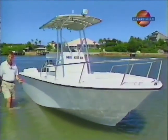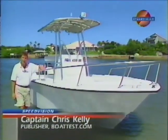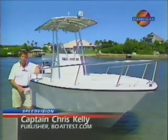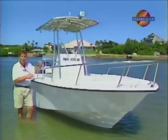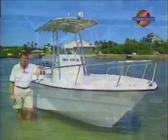Now we want you fishermen to listen up and watch because we've got a boat you're going to want to see. EdgeWater's new 200cc. This is EdgeWater's 200 center console, and the design concept here was pretty simple. Take as many big boat fishing features as possible and put them aboard an affordable 20-foot package.